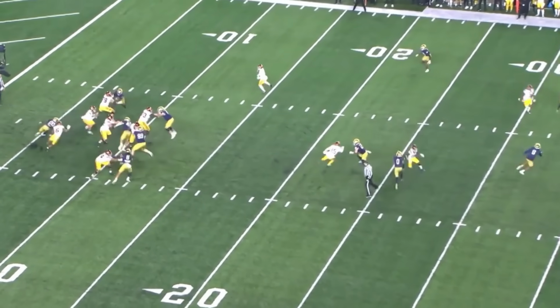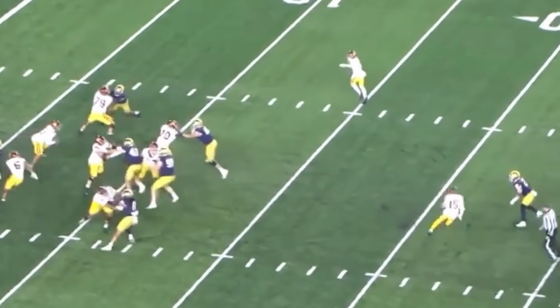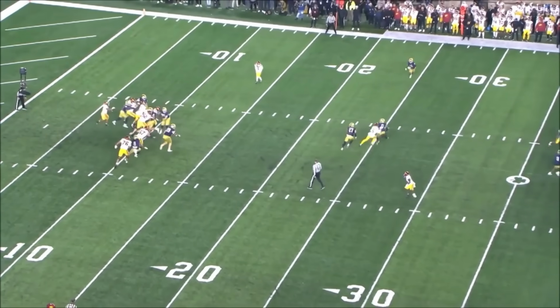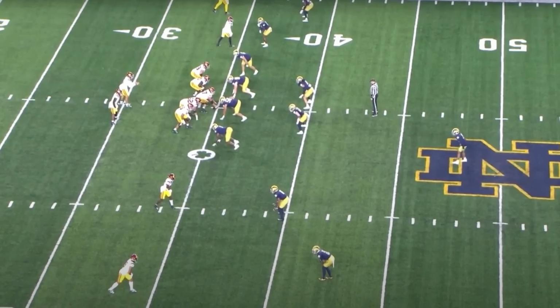When his process is rushed, he doesn't look that magical. He has to take the check down, throw the ball away, or take the sack. This was a bad decision, especially on a 1st and 10. Notre Dame's linebackers did a great job of playing contain this game.